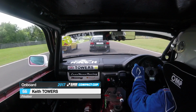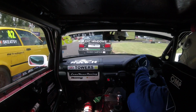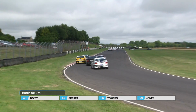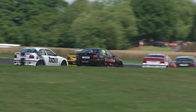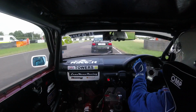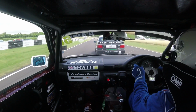Back on board with Keith Towers, and Mark Skeets there going back around the outside of the 46 machine, going in towards the right-hander. That's Mike Tovey, the returning Mike Tovey, who was third place in the championship 2 years ago and hasn't raced since in the Compact Cup. And it's Mark Skeets who's going backwards here, because having challenged to get back past Tovey, he's now cost himself a place to Keith Towers, who's a man on a mission here. Keith Towers now closing in on Tovey as well.